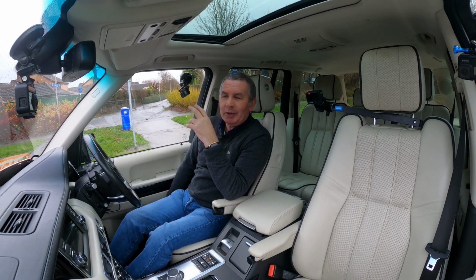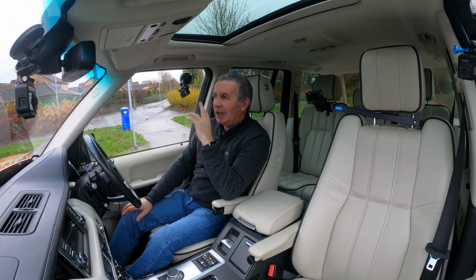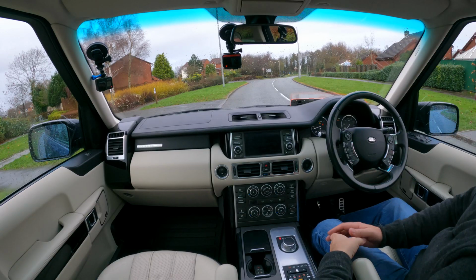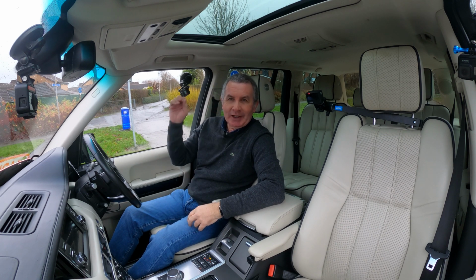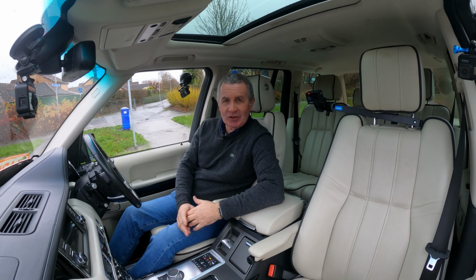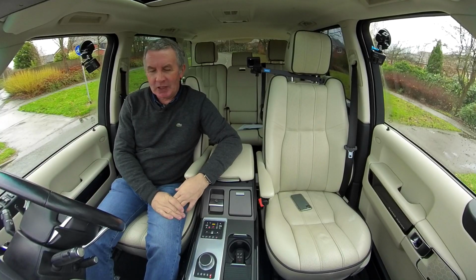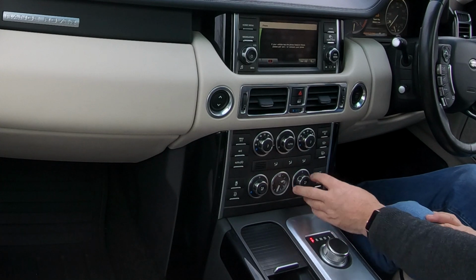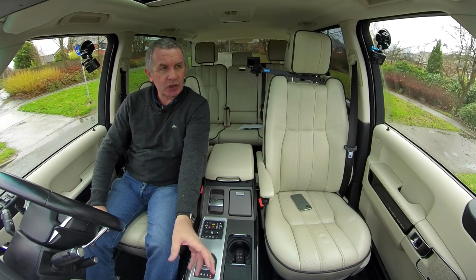How to describe them? These are the best sort of days when you jump in a Range Rover. You get the same feeling as when you're tucked up in bed and you can hear the rain lashing against your window. They're fantastic, really cosy, nice and safe. This heated steering wheel, and we've also got heated seats. We'll turn them on, but alternatively you can also have cool seats.